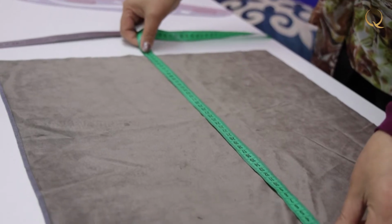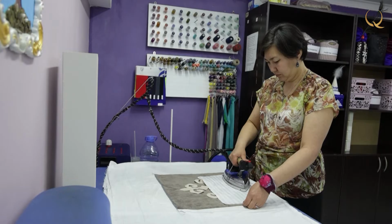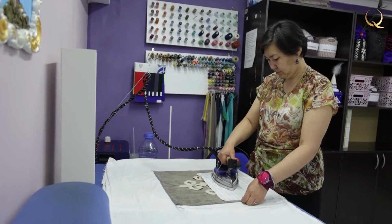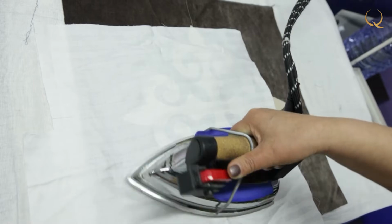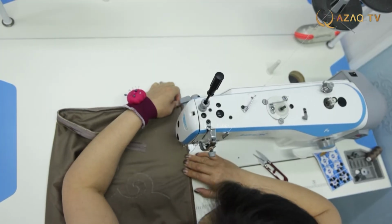Pillows are made according to size. We cut it out, then make ornaments, put on a pillow, stick it, and sew it on. Then the pillow is fully assembled. We sew filler from the pillow separately. This is a premium hollow fiber.